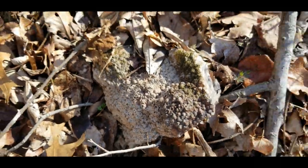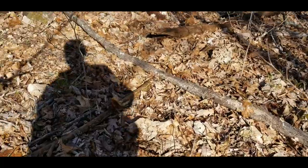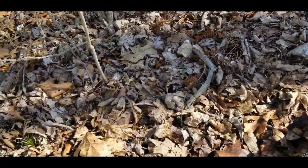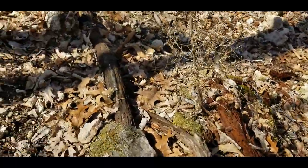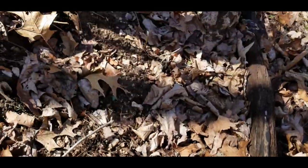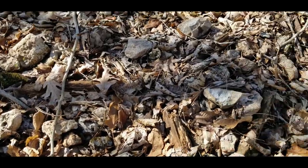That looks like a coral head, but it's not. There's literally crystal everywhere. I do have to fight with the leaves, see what's underneath them, but that's better than fighting the mud. Look at that guy. No shine on that one. There's crystal everywhere. It's actually kind of amazing.